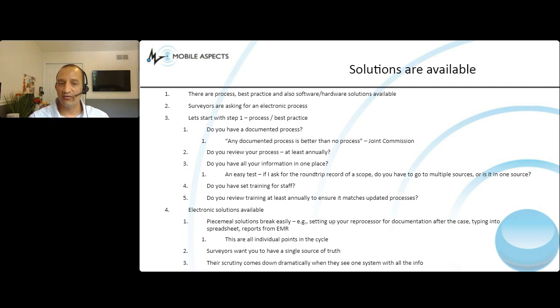Do you have set training for your staff? Or do they come in and just learn by doing? Set training is a big thing. That's just a great best practice. And again, do you review not just the process, but the training at least annually to ensure it matches updated processes? Okay, so that's the process and the best practice. And you can do all of that manually, and that's great. And if you're not there, with Joint Commission you will go up two notches if you start making those processes.